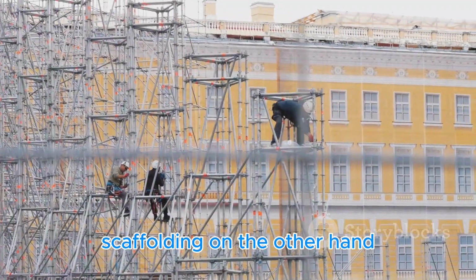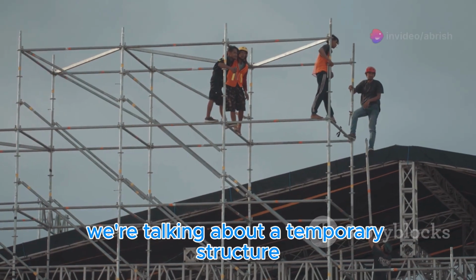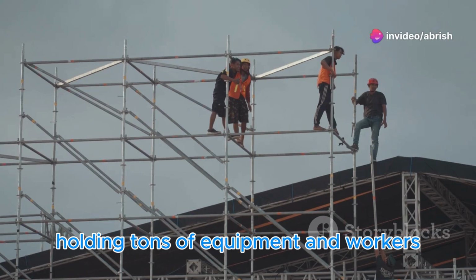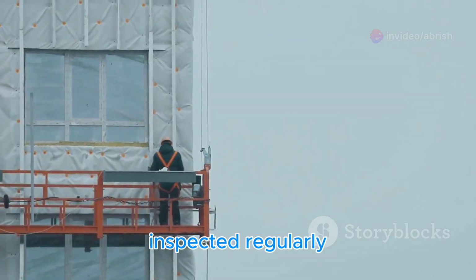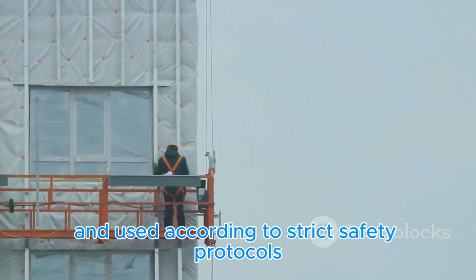Scaffolding, on the other hand, that's a whole other beast. We're talking about a temporary structure, often several stories high, holding tons of equipment and workers. You better believe it needs to be built right, inspected regularly, and used according to strict safety protocols.